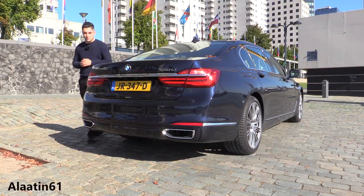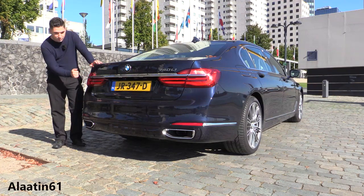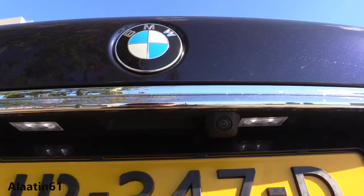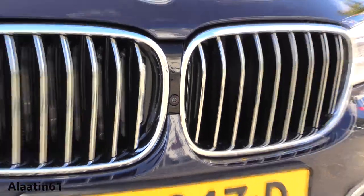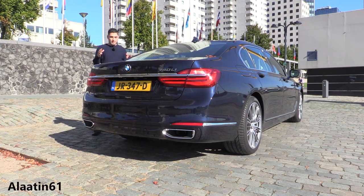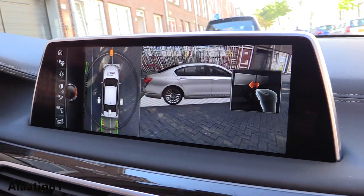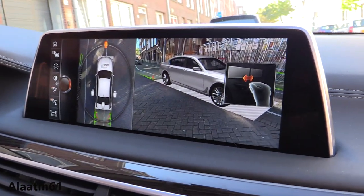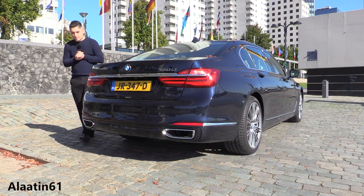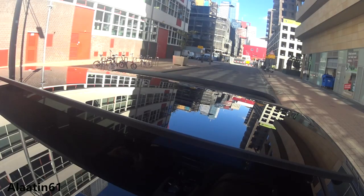What I also like is the new design of the rear tail lights. The chrome strip is integrated in the rear tail lights. Of course, this one has the rear view camera, but also two cameras underneath the mirrors and one in the front. It's a 3D screen. It can also park itself. This new 7 Series comes also with the remote parking. So the car can automatically park itself and get out of the parking spot.